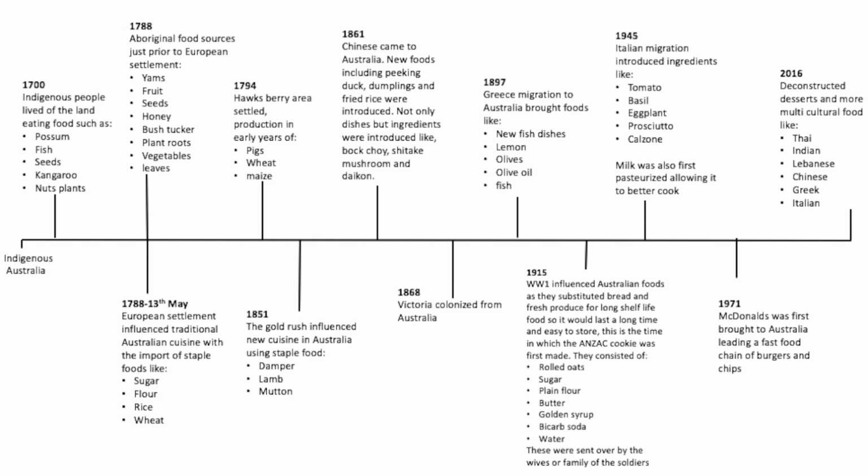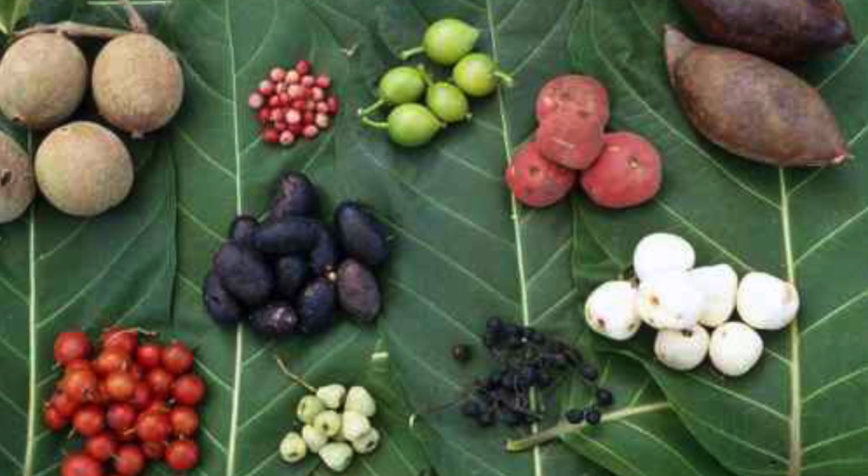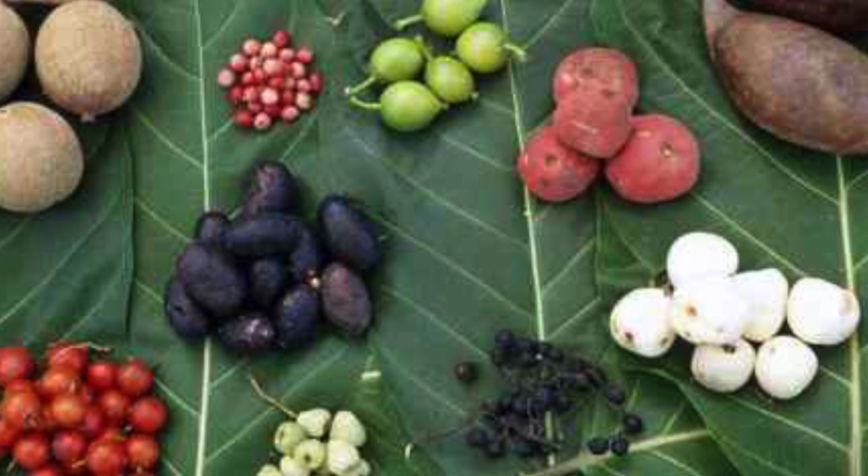This is a timeline of the evolution of food in Australia from the 1500s to today. It shows how food has changed and evolved in Australia over the past 500 years. The timeline looks at the types of food that the Aboriginal people ate and how that has changed over the years. Over the last 500 years, Australian cuisine has changed.